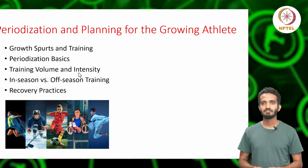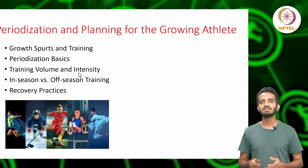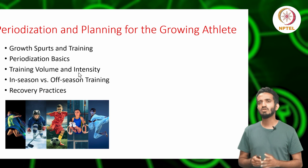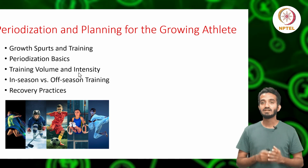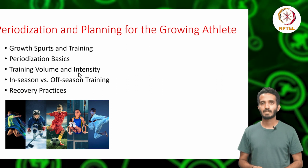Then we have stretching. Dedicate 10 to 15 minutes of post-activity stretching to the major muscle groups. Focus on static stretching, holding each for about 15 to 30 seconds. This can help maintain flexibility and reduce muscle tightness.